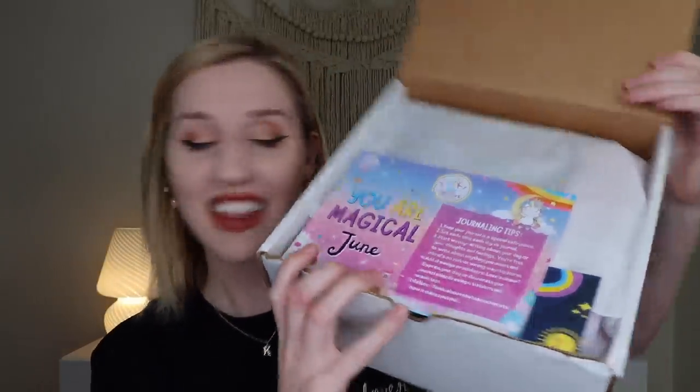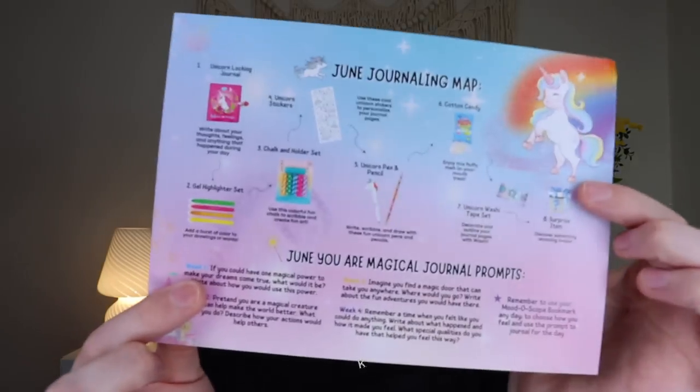Ooh, this is really cute. So this is what it looks like. The theme this month is You Are Magical. Oh my gosh, for June. I love it. It gives you some journaling tips about keeping your journal in a safe space, reflect on what you wrote. Really great things that younger children can get into journaling with. And then on the back, it takes you on a little map and journey of all the products inside, which is so, so cute.